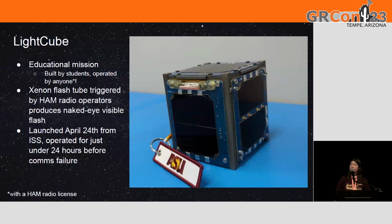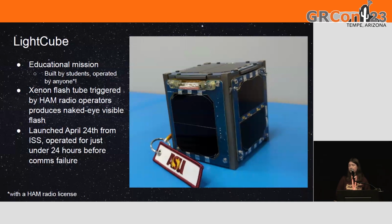LightCube was launched on April 24th from the ISS, and it operated for just under 24 hours before we had a comms failure. And we were actually able to track down why our comms failed, which was almost as exciting as the CubeSat actually working. Being able to know why it stopped working was particularly, at least as a secondary thing, very useful.